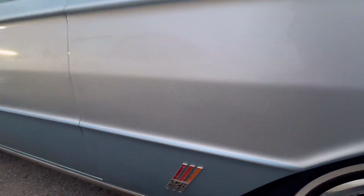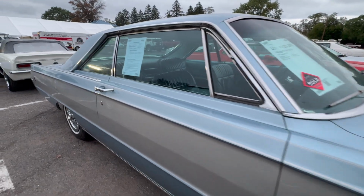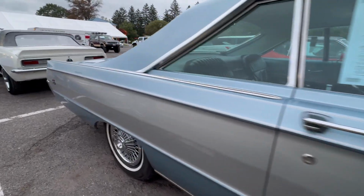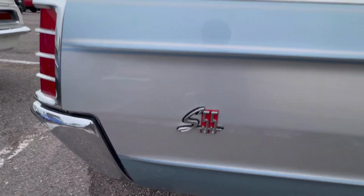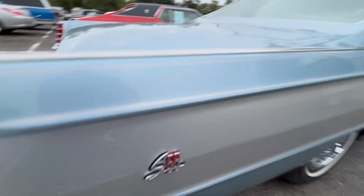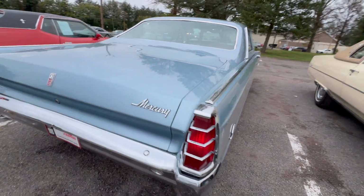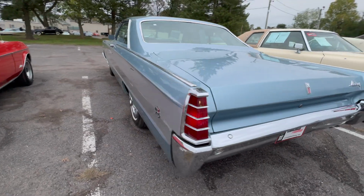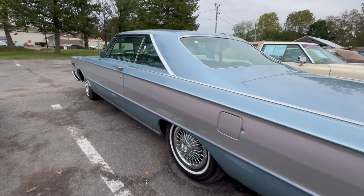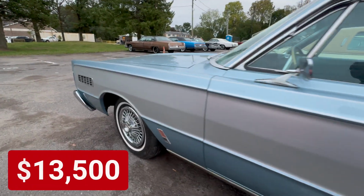The next car is a 1966 Mercury S55. Under the hood is the 428 Super Marauder with 345 horsepower. The engine and drivetrain is all original. It's a two-owner car and was repainted once. The interior is black with bucket seats and a console. The car has factory air conditioning, power brakes, and was sold for $13,500.